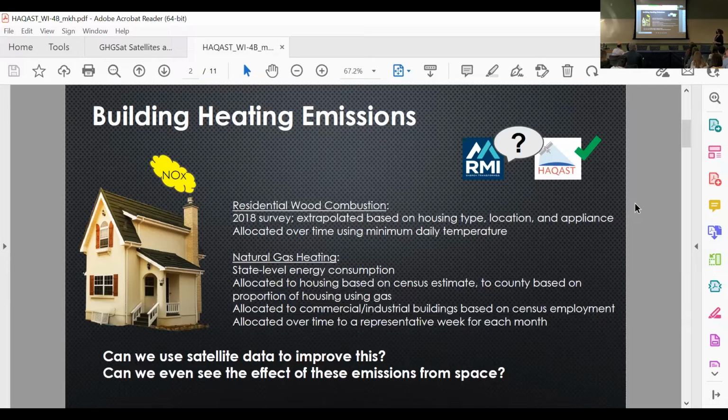Natural gas heating is a little bit more simplistic. They take state level energy consumption. It gets allocated spatially based on census information, employment, housing, appliance type stuff. And then you get one representative week each month. So one week in January represents all of the emissions for January from building heating. One week in February, etc.